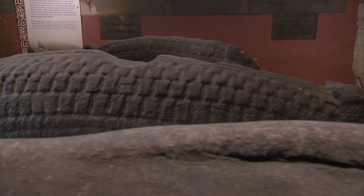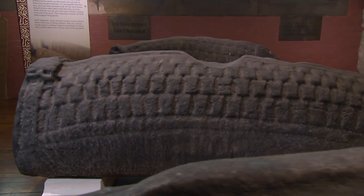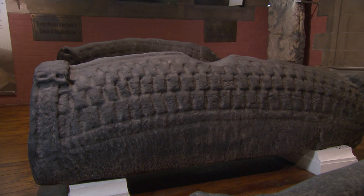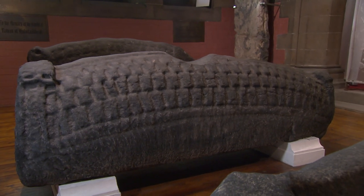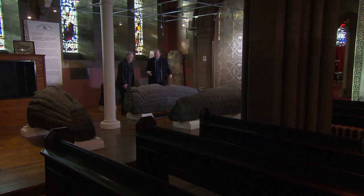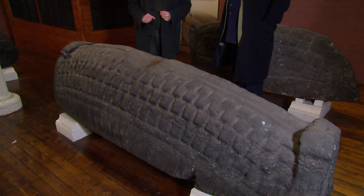In the year 870, a new power arrives in the form of marauding Vikings from Denmark and Norway. This burial ground of the elite reveals their influence in the most remarkable way. What are these extraordinarily alien objects? These are burial monuments from the Viking Age, and they're meant to represent buildings.